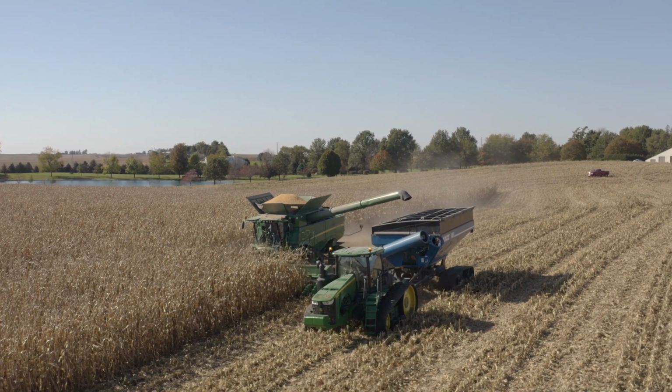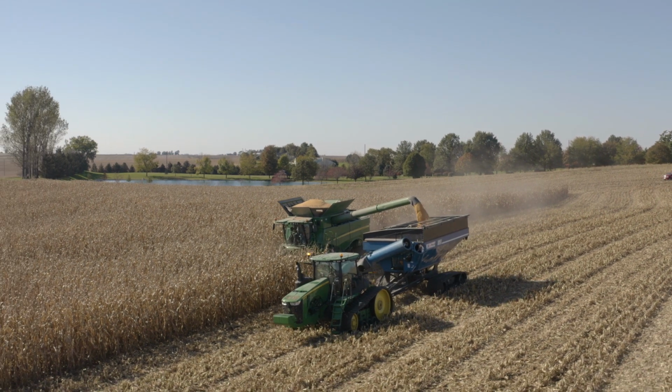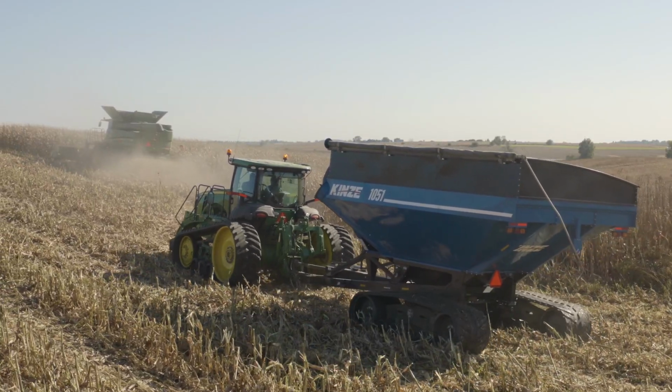We were picking into a wagon that held 1,000 bushels, and we were picking 1,000 to 1,500 bushel an hour. So you can see the gain that we had from my dad to my daughter, or from my dad to his granddaughter. That was a pretty dramatic increase in the productivity.